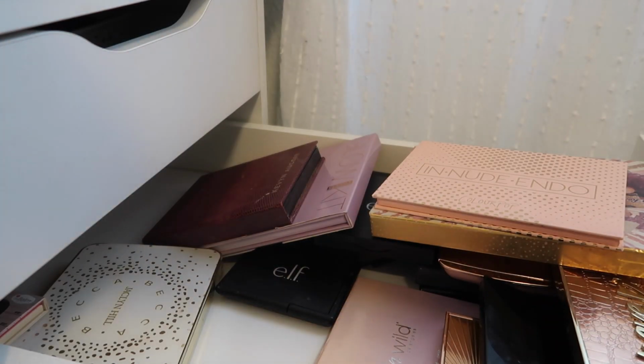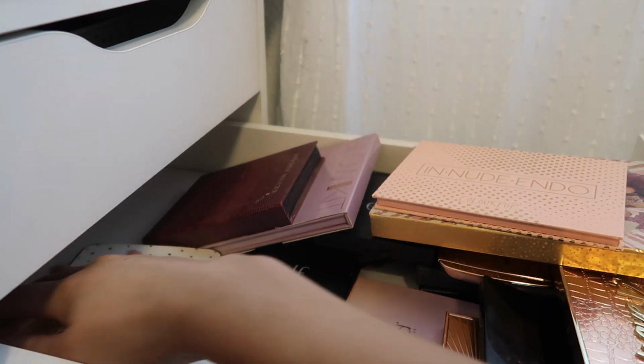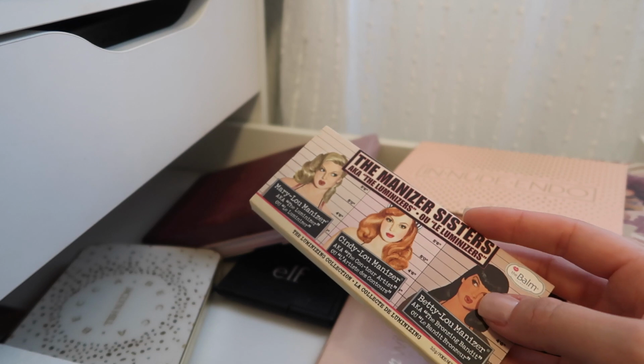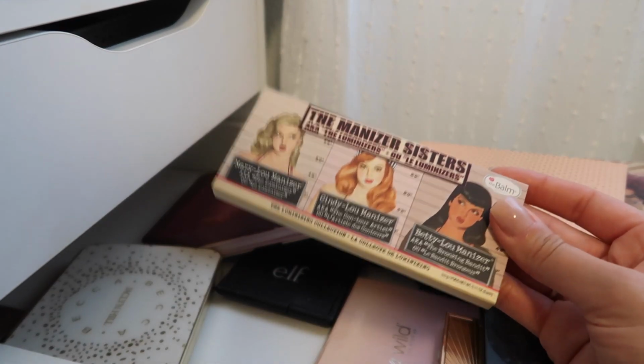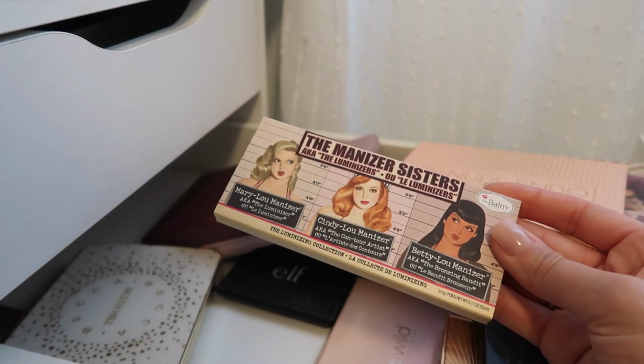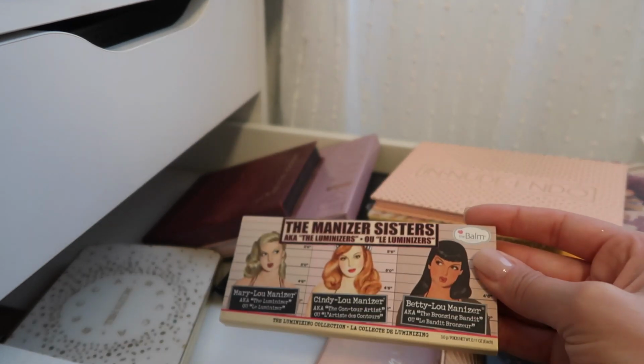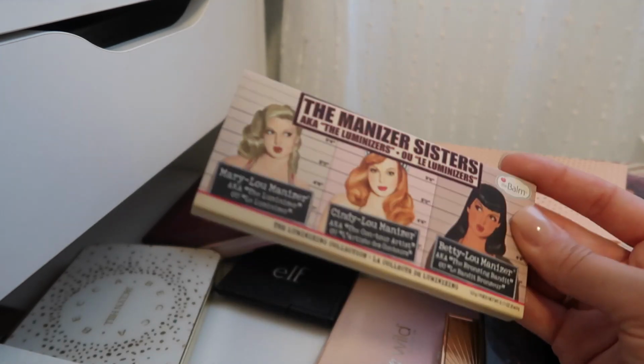It's still in really good condition, so I'm going to donate that as well. Let's see. I don't really wear this, but I like having Mary Luminizer, and I think this is the only Mary Luminizer I have left. I had a full size, I think, at one point. Maybe I do have a full size. If I find that I have a full size, I will donate this too.